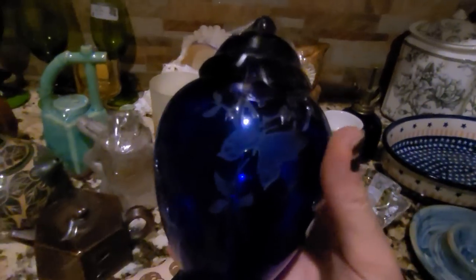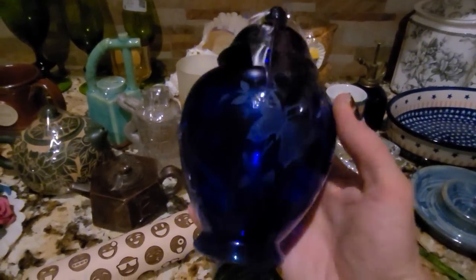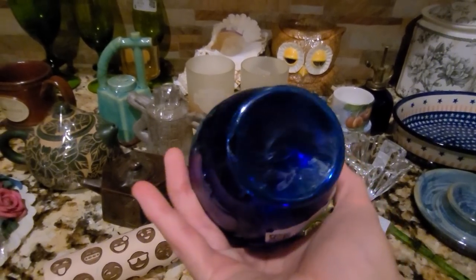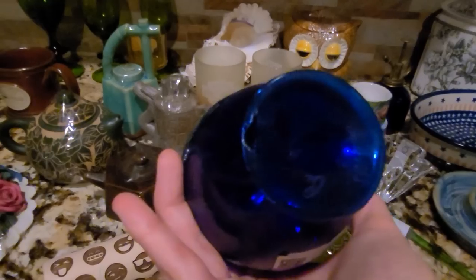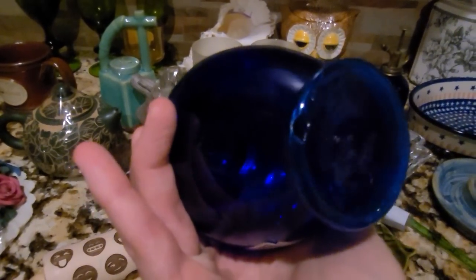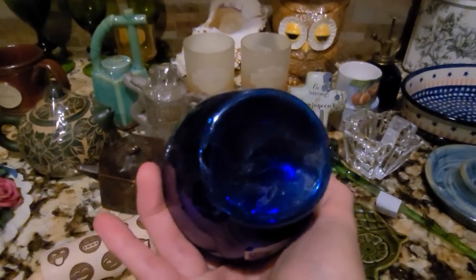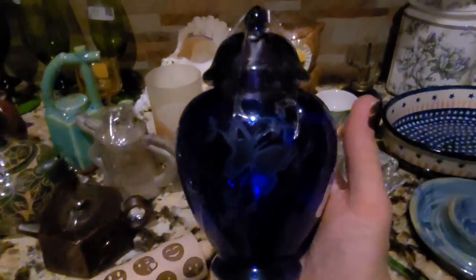Here we have our Fenton butterfly lidded apothecary jar. It is signed Paul Jones, who was a Fenton artist. There's the Fenton stamp. And as you can see, it has a hole in the bottom. Because of this, I am really not comfortable shipping this piece, so it is going to go into my collection.